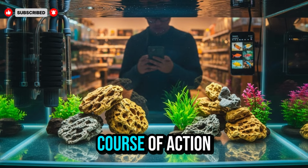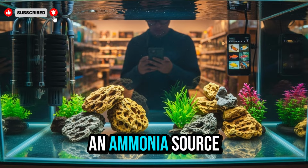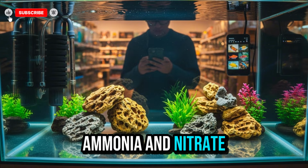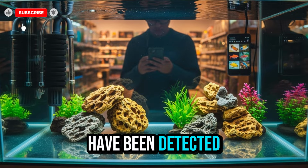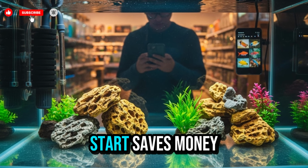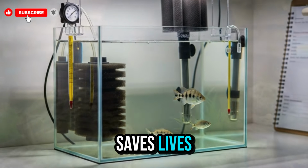Therefore, the best course of action is to set up the aquarium, add food or an ammonia source without fish, and monitor the levels with tests. Only after the ammonia and nitrite levels have reached zero and nitrate levels have been detected can fish be introduced, and even then, only gradually. Understanding this from the start saves money, avoids frustration, and saves lives.